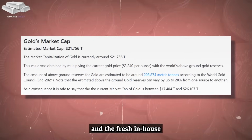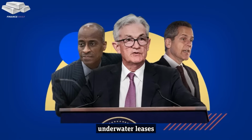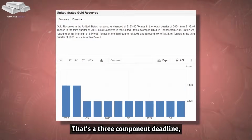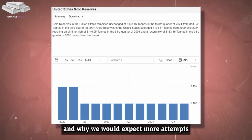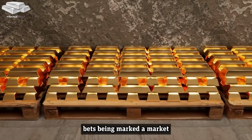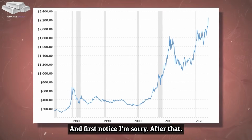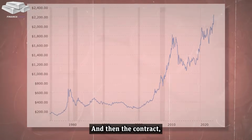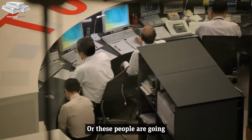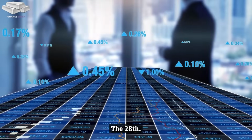And the fresh in-house demand is also competing with the Fed, trying to race to buy back underwater leases at market ahead of the July 1st Basel III compliant deadline. And why would we expect more attempts to cap $3,000 gold, with large derivative bets being marked to market into options expiry next Wednesday? And first notice comes directly after that. And then the April contract expires. Now, these people are going to have to fully fund these positions for delivery on Friday the 28th.